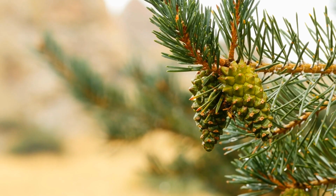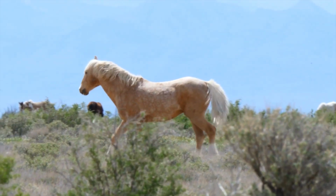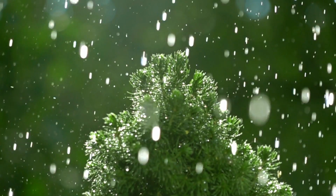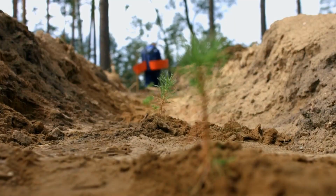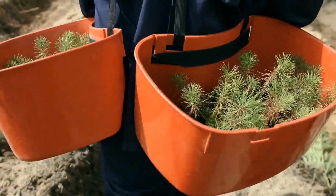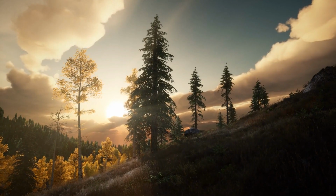It's actually a pine tree. And since the famous island horses don't see it as much of a food source, it somehow managed to survive. Reports say that the tree was planted back in the 1950s. Local authorities were trying to grow a forest on the island to make it a bit more welcoming.